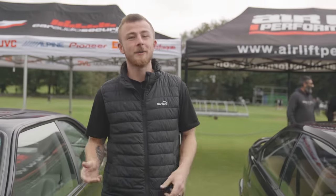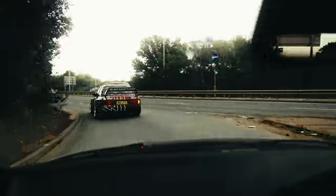Right guys, so we made it to the Westside VW car show in Chalfont St Peter.